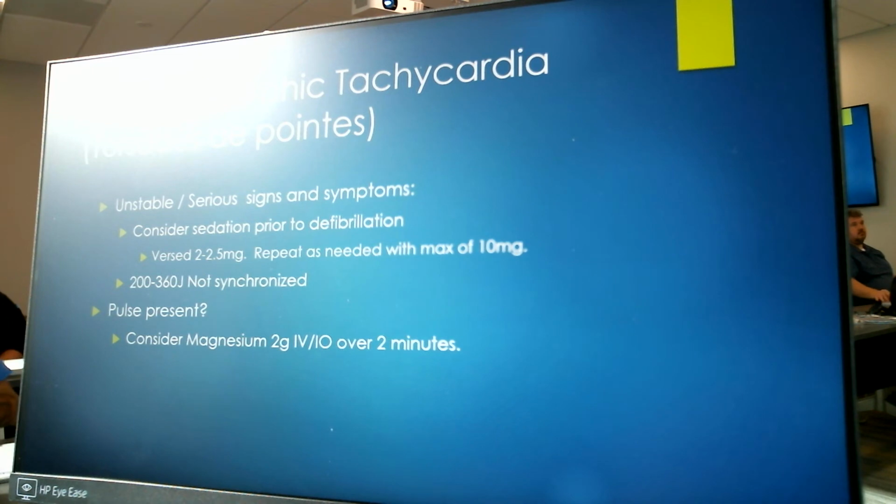AC8 is polymorphic tachycardia, so torsades has its own protocol. Unstable or serious signs and symptoms, so you want to consider sedation. However, most patients in torsades are going to be unconscious. Okay, Versed 2 to 2.5, and then we are going to defibrillate them.